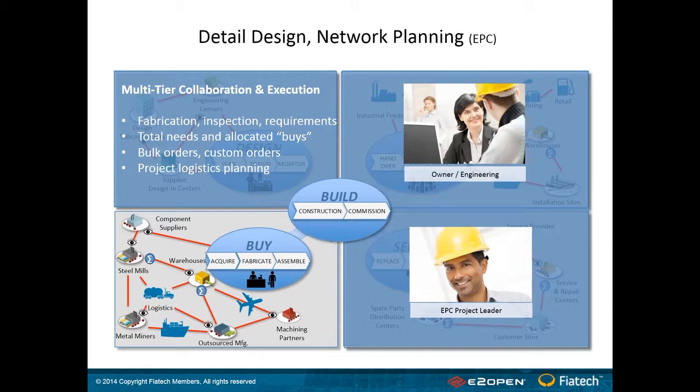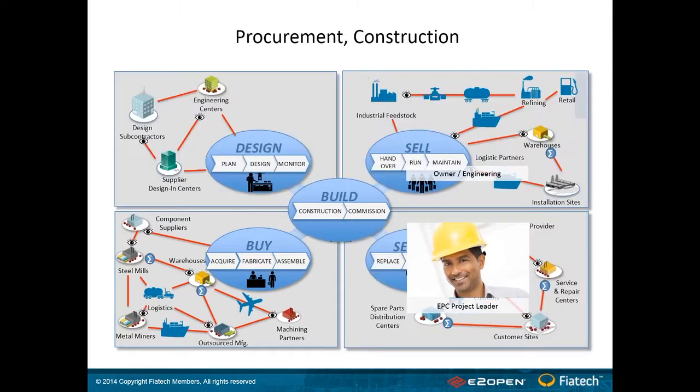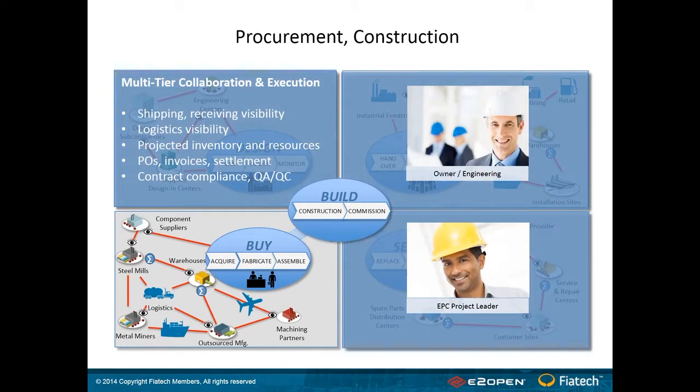So the whole notion of being able to manage bulk orders, custom orders, discrete orders, and have them all tied together in a sensible way such that we understand what our real needs are is important. So lastly, in the procurement and construction phase, as you can see, there's more material, multi-tier collaboration and execution requirements, shipping and receiving visibility, logistics visibility, and basically the ability to project inventory into the future.